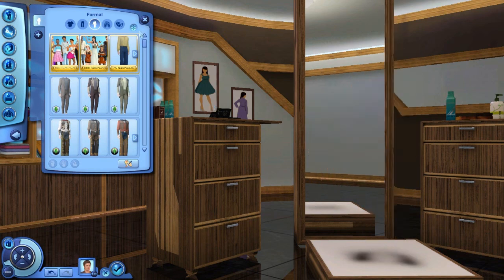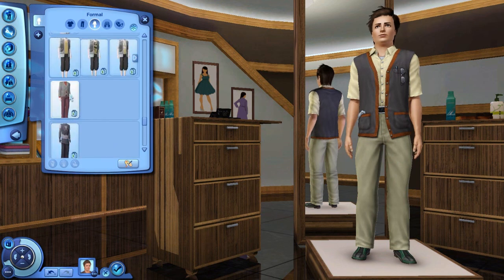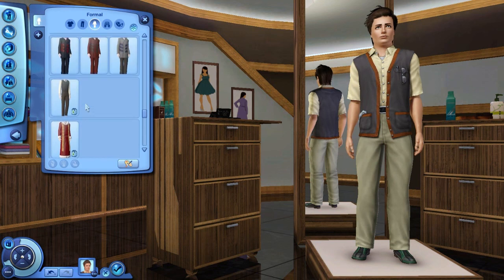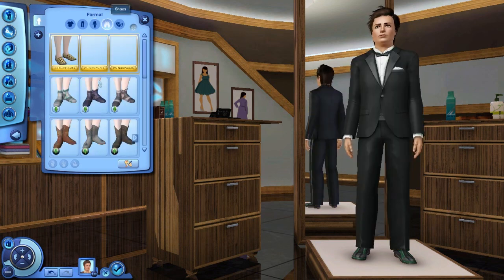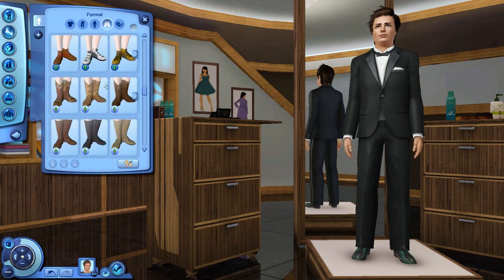I like the stylist career, but it kind of gets boring after a while. Like, just making people over all the time. Especially since it takes so long for everything to load, that's when it gets really annoying for me. Otherwise, I mean, I don't mind it, but, you know, after a while, I get annoyed.